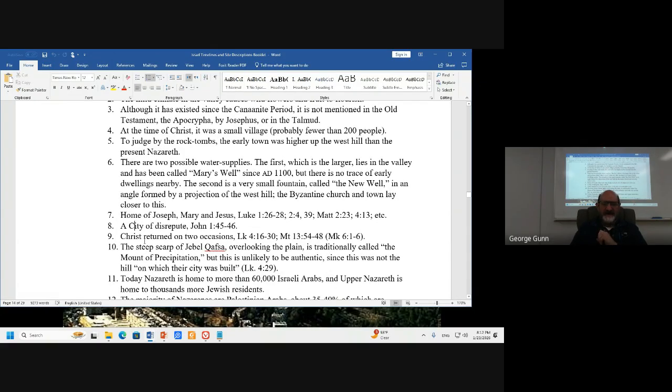Christ returned to Nazareth on two occasions. In Luke chapter 4, he goes to the synagogue. He's handed the scroll of the prophet Isaiah. He opens it up to Isaiah chapter 61, and he reads half of a verse and he stops. And the eyes of all the synagogue are fixed upon him. And he says, "Today this is fulfilled." And they didn't like that, so they took him out to the brow of the city. We're going to push him over the cliff. But it wasn't his time, so he walked through the midst of them and went on his way.